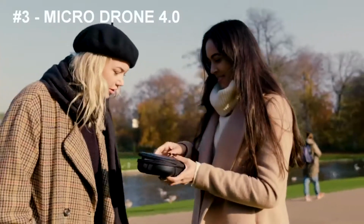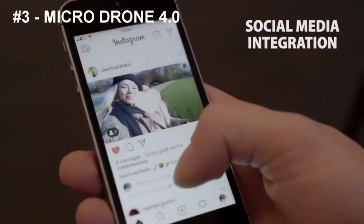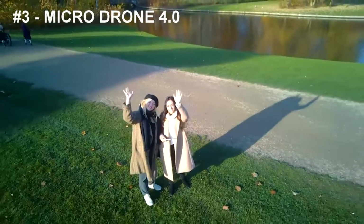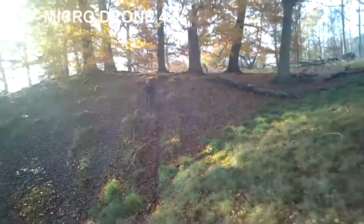Conveniently stores away for when portability matters. We don't want anyone to miss a special moment. Take it out and three clicks gets you airborne in less than 5 seconds. It comes with a brand new app with advanced camera controls.